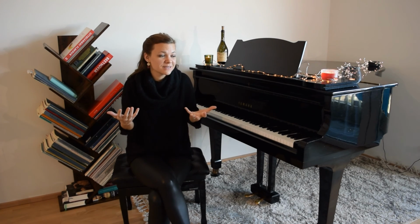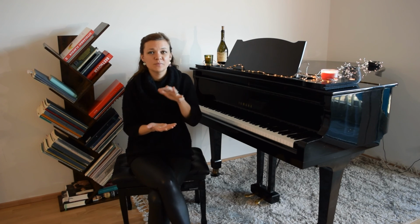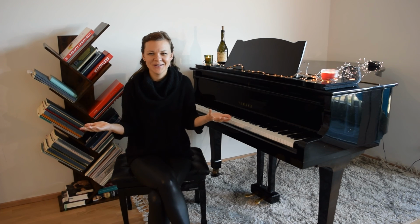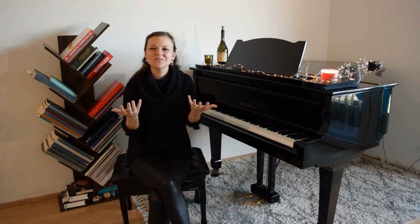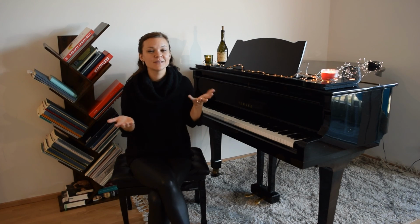Learning these skills is the frosting, right? As long as you're able to sit down and play, whether it's with sheet music or by ear, you're playing the piano. You're doing the thing that you want to do. And just having both of these sets of skills is a bonus, and it's only going to support your learning journey.